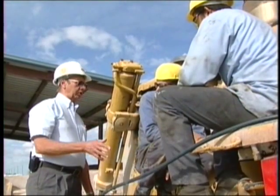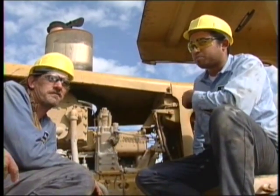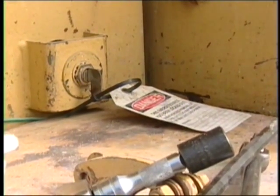Should you repeat the steps, hazards, and remedies procedures if you move to a different task on the dozer? Bernie, the maintenance foreman, says yes every time. Step number one is step back and take an overview of the job. That's an important thing. That gets you started.